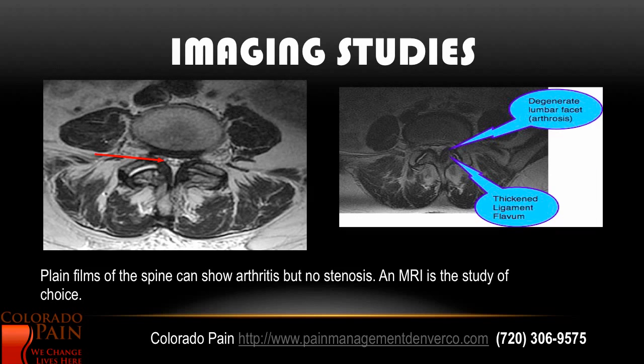Imaging studies, as mentioned, what you see here is what you saw in the cartoon. The spinal canal is more triangular here because of the spinal stenosis. And then what you can see is you have the degeneration with overgrowth. You have the overgrowth of the soft tissue as well. So the MRI is a study of choice.